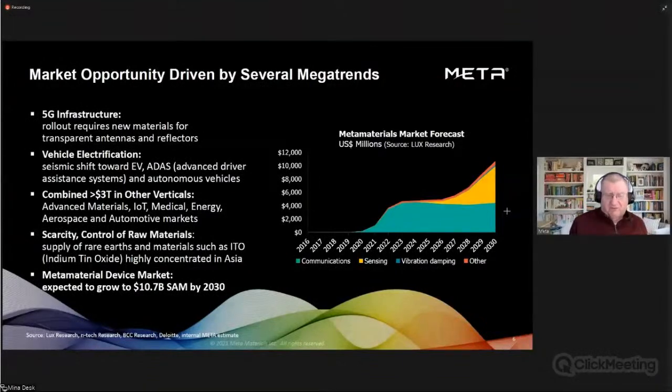The market pundits are telling us that there's probably an additional $3 trillion of opportunity in other verticals, including advanced materials, Internet of Things, medical, energy, aerospace, automotive. And one of the things that unifies all these themes is that there is a scarcity of certain types of raw materials that are routinely used to address these problems today.